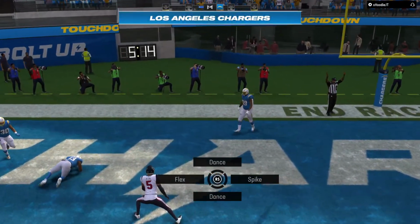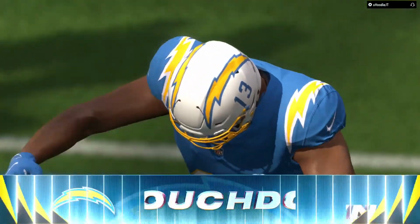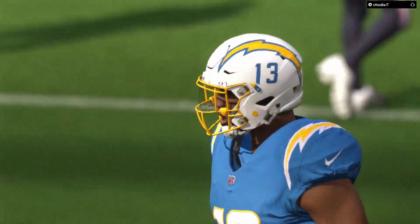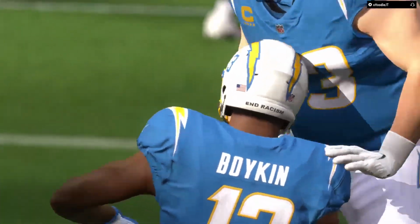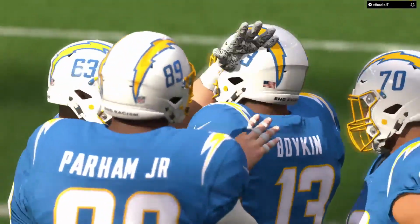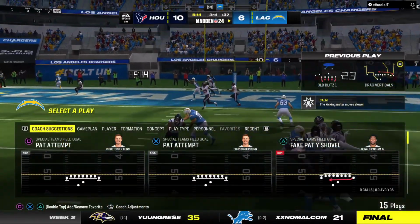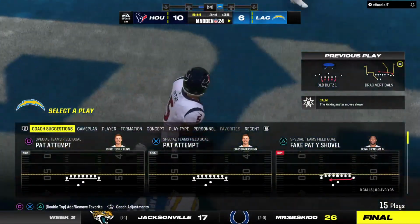And this will be caught in the end zone for a Chargers touchdown. Miles Boykin, a 2-yard touchdown grab. And the Chargers have cut it back within a score. So it took them a little while, Charles, but now they have their first points of the game, and they come here in this third quarter.